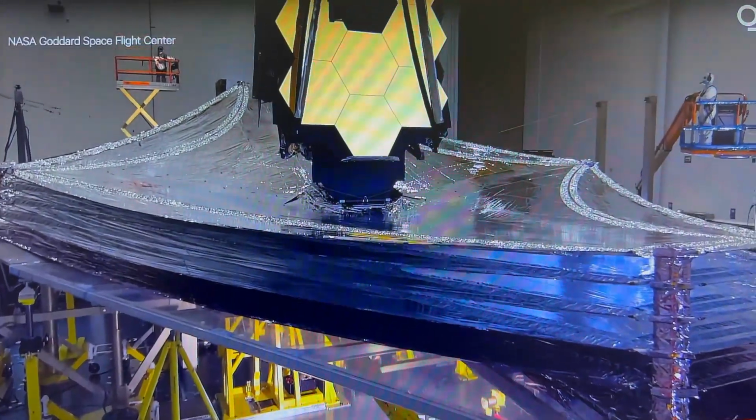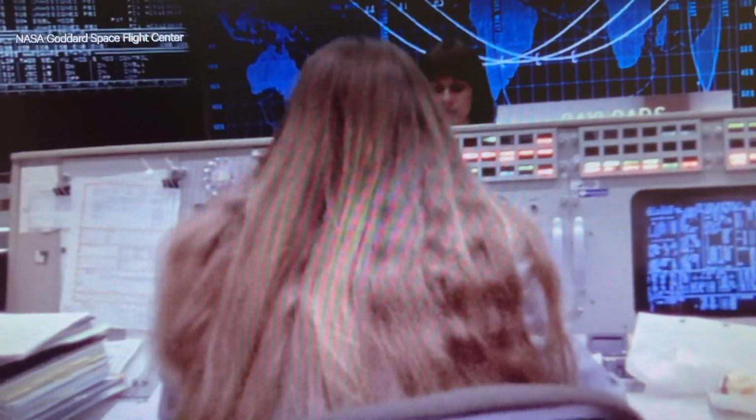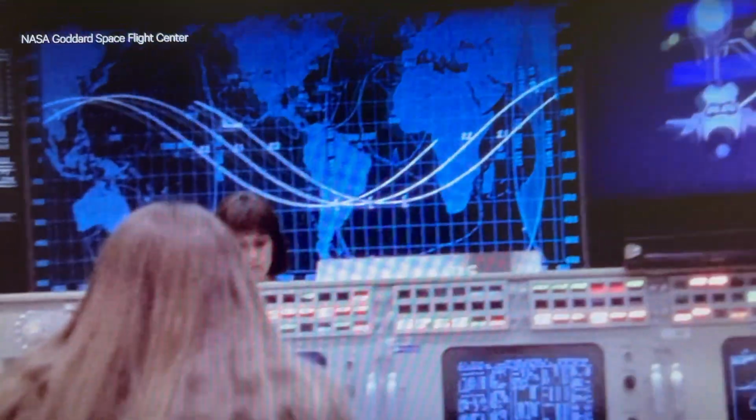People often ask, are these telescopes worth it? And we're spending a lot of money on these telescopes. JWST is $10 billion. Hubble, from its inception in the late 70s all the way to now, is about $16 billion. And so the question of is it worth it is an important one. These are funded by taxpayers.